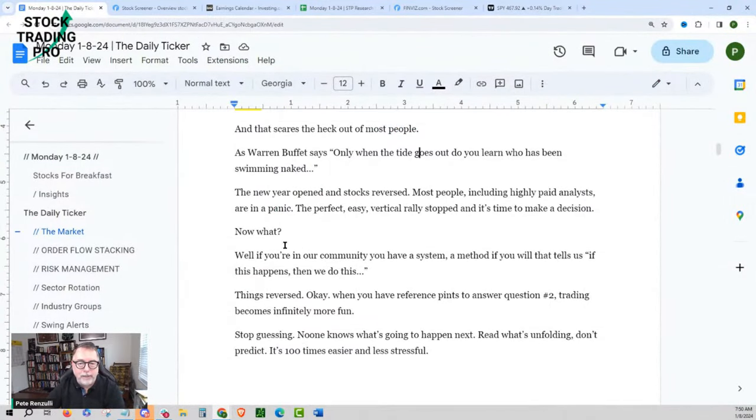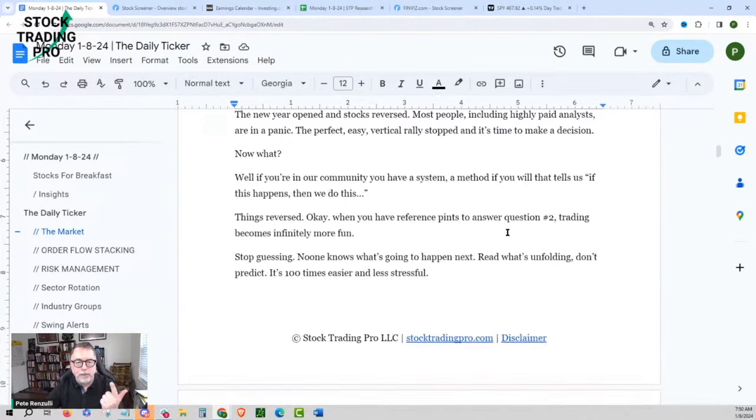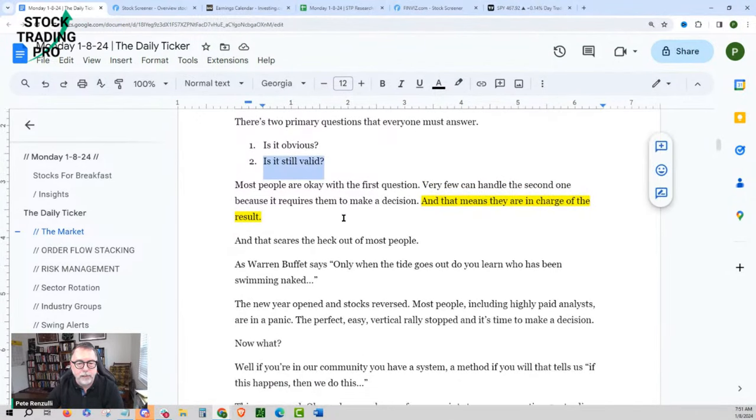All right. So now what? Right? Now what? Well, if you're in our community, you have a system, a method, if you will, that tells you if this happens, then we do this. Things reversed. Okay. When you have reference points for price action to answer number two, trading becomes infinitely easier. So trading question number two is, is it still valid, right?